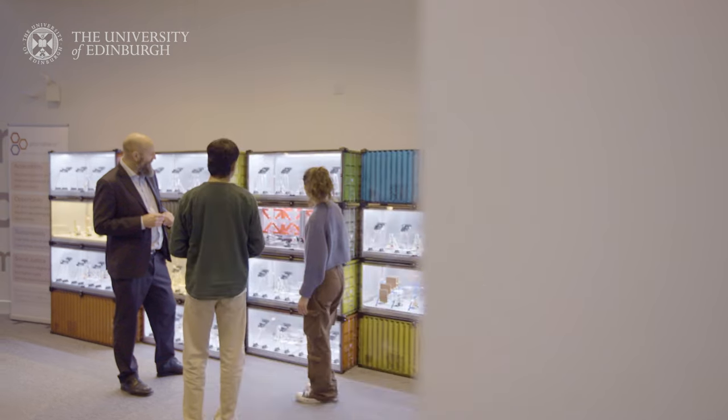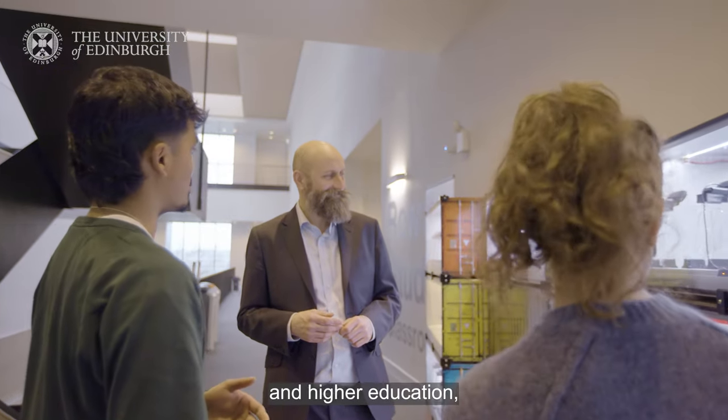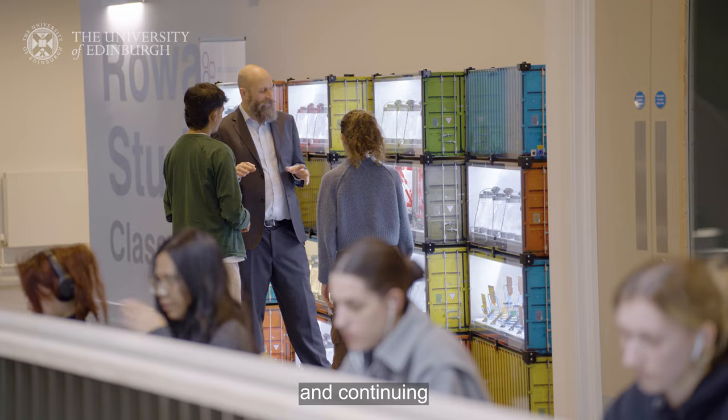Activities can be created to suit learners at all ages, from primary school through to further and higher education and continuing professional development in industry.